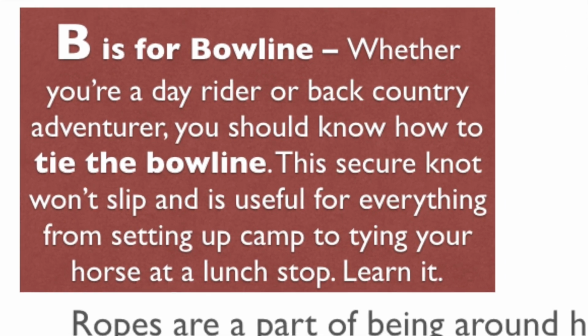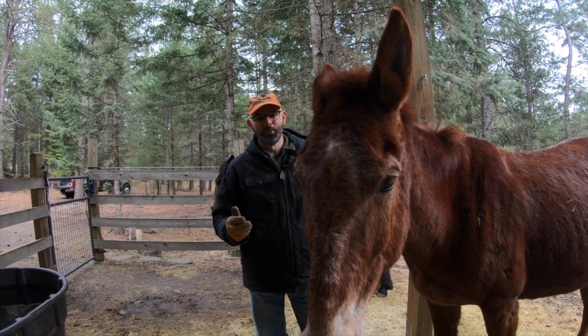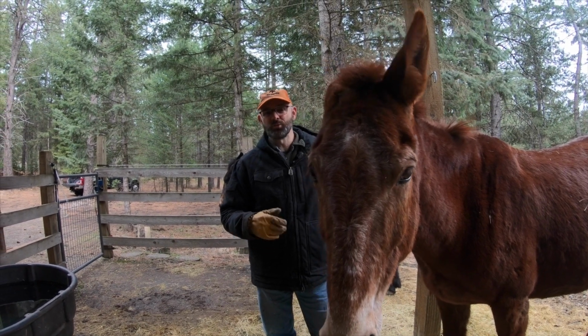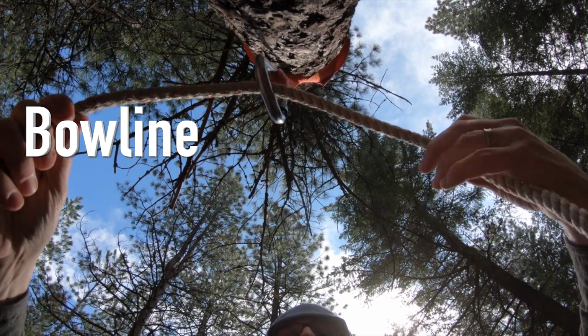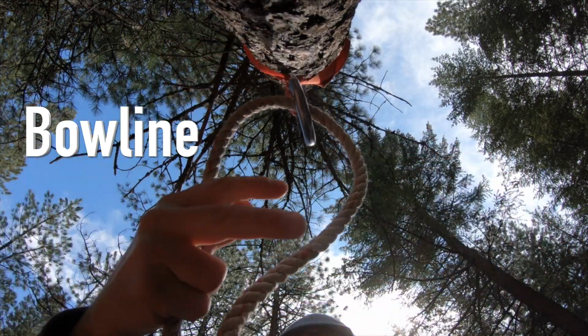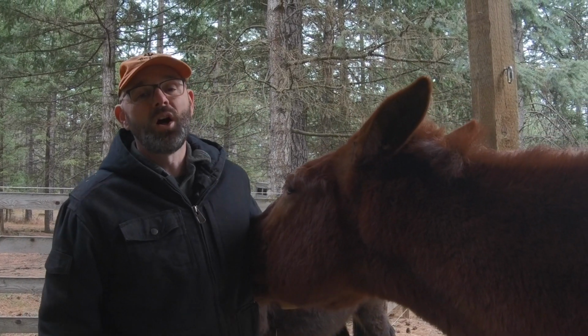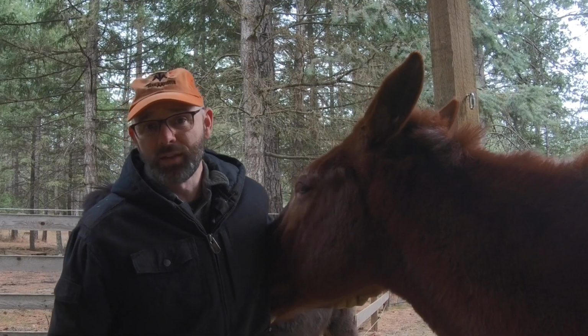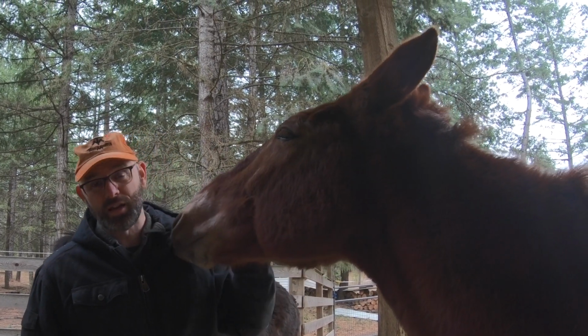The letter B. Today we're going to talk about knots, including the bowline. When we're around horses and mules, especially when we're camping, there's lots of ropes involved, from simply tying to the trailer to setting up a safe and effective camp. It's good to know a few basic knots. Yes, there's a lot of gadgets out there. And yes, they will all tell you that they will do everything, including make coffee. But if you believe that marketing hype, Ruger's got a bridge to sell you.